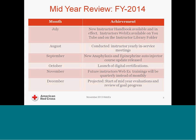So starting in January of 2014, our busy season for preparedness, health, and safety starts. So we want to make sure that we are ramped up and ready to go when we come back from holiday break.